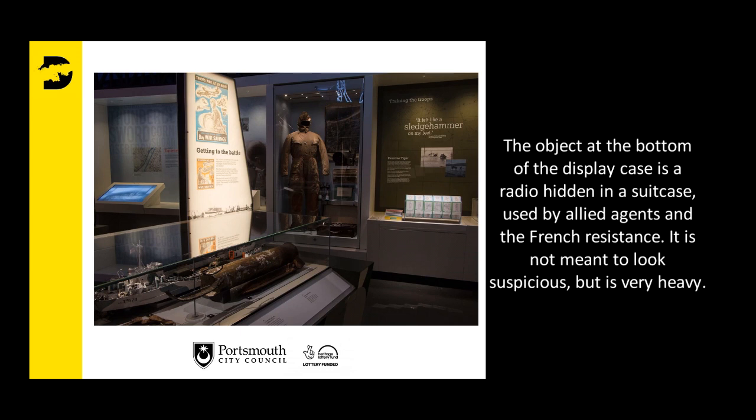The thing that you can see at the bottom of that display case at the back is called a suitcase radio, and the idea is that this is a radio that agents could carry with them, and it wouldn't look suspicious because it was in a suitcase. I've picked this up several times and I can tell you it's very, very heavy. It probably would have looked suspicious because it's that heavy. Whoever's carrying it might have been walking with a limp, but it's an idea of how the Allies were trying to use all these ideas to help them and the French resistance gather information.